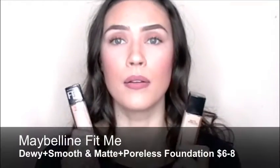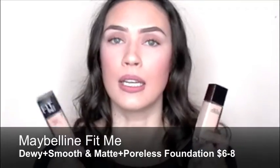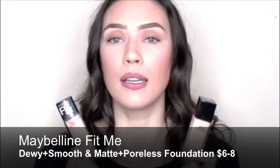So these are my favorite drugstore foundations. Maybelline Fit Me, Dewy+Smooth, and Matte+Poreless. I love these foundations just equally. It just depends on what kind of look I'm going for. But the Dewy+Smooth doesn't make me look oily, or sit on my skin funny like a lot of these dewy foundations do, at least for me. And the Matte+Poreless is what I'm wearing right now. It gives you a nice amount of coverage and it doesn't dry out my skin. It doesn't cling on my dry patches. They are perfect. They have a great range of shades and they have two different categories, which is normal to dry and normal to oily. So you can find your perfect match. I really love these. I highly recommend them.